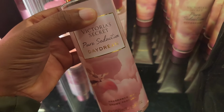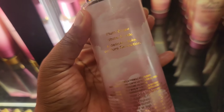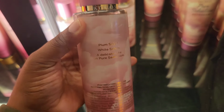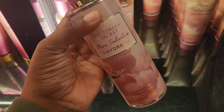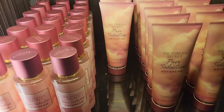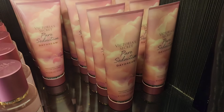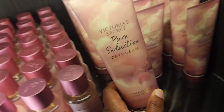Now let's look at the new Daydream collection. So this is the Pure Seduction Flanker with notes of plum sugar and white suede. For sure, the theme of this collection is airy and fluffy, and out of all of the scents in this one, I would say that Pure Seduction has the closest to a candy scent. So it is like a fruity, airy candy, but it's not on the level of Sugar Fleur for sure. But this one is nice. I just feel like because I have Sugar Fleur that I didn't need this one.